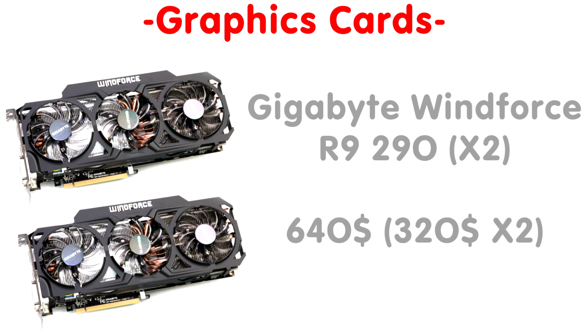We'll be using 2GB WindForce R9 290s. These monster graphics cards will chew through anything you can possibly throw at them, whether it's 1440p, Eyefinity, or even 4K gaming. The R9 290 competes with the GTX 780 in terms of performance, but only costs around $320 compared to the almost $500 price tag of the GTX 780. Also, the R9 290 has 4GB of VRAM, which will really help out with those high-resolution textures. All that will be running nice and cool and quiet thanks to the triple fan design of the beastly WindForce cooler. In total, the cost of the two cards is around $640.